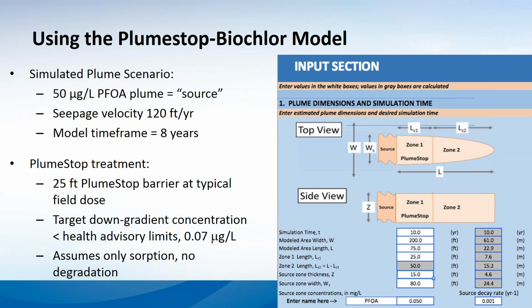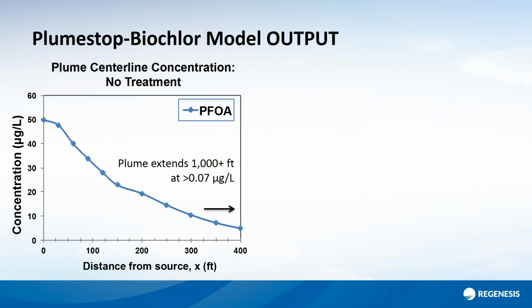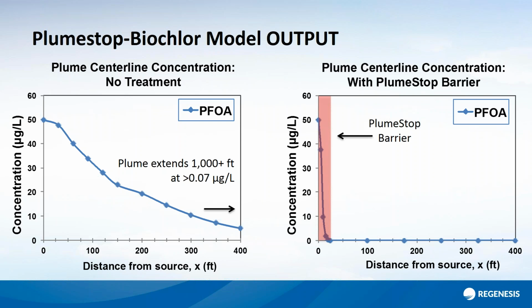So if we look at the results of this model output, the first scenario is when you just have the natural flow of the plume over those 8 years. So you can see that after that time frame, the plume will have extended at least 1,000 feet at concentrations above the EPA health advisory limit. Whereas when we put in a PlumeStop barrier, we're now able to contain that plume over those 8 years without having any concentrations above the 70 parts per trillion eluting from the barrier over that time frame. So a very stark difference. You see the classic example of a plume contained by installing a PlumeStop barrier.